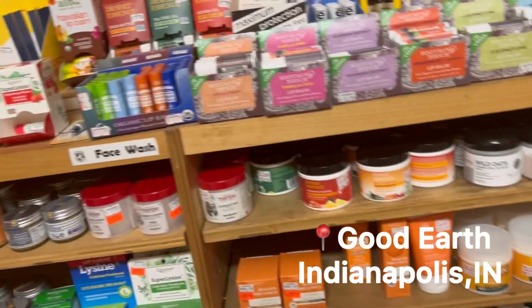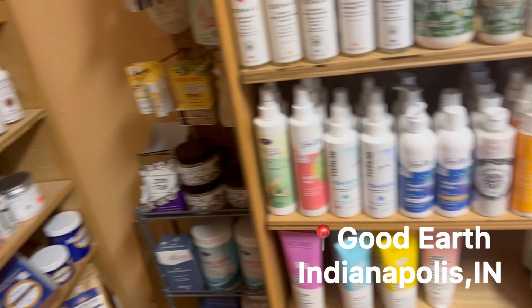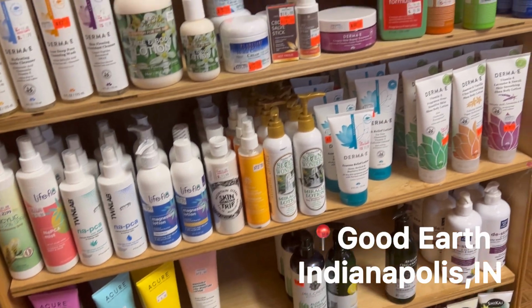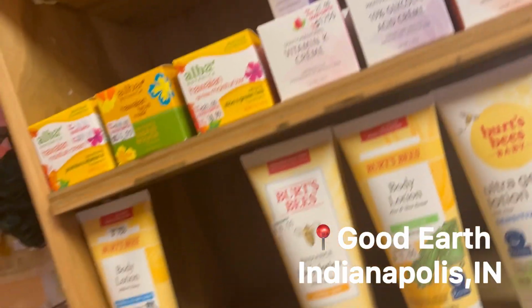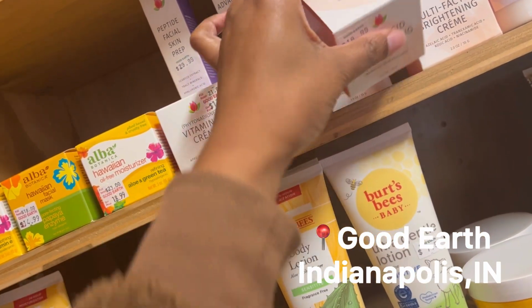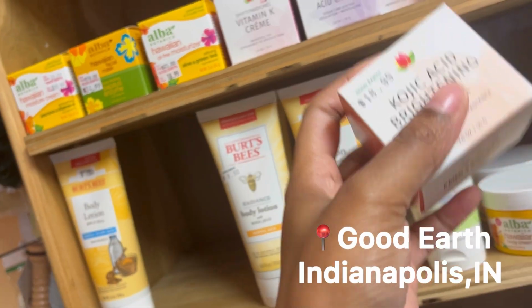So let's see. It's astringent. Y'all, my face don't like witch hazel. I know that about myself, so I'm not even gonna try that. Let's see, body lotion, butter, aloe vera. Let's see. Facial cleanser, bright cream, Kojic acid and glow skin radiance. Let's see. Oh, Kojic. I'm afraid to try new things.